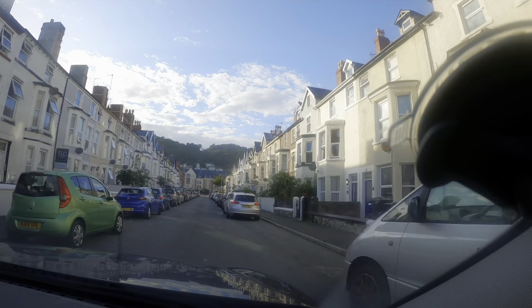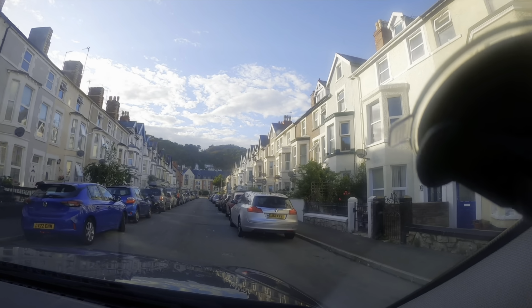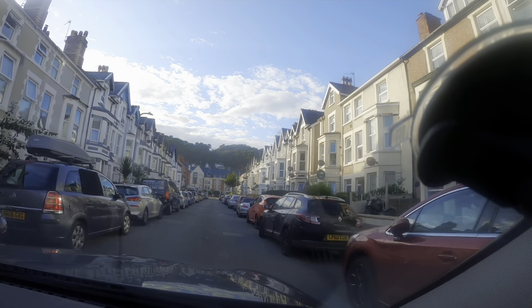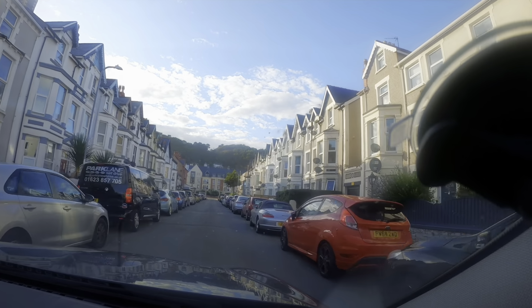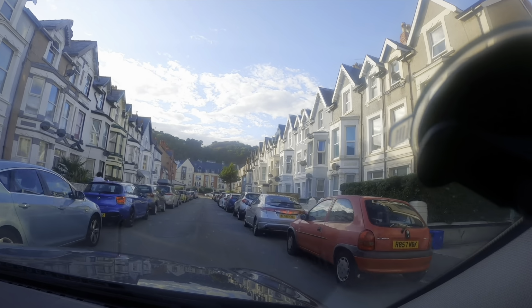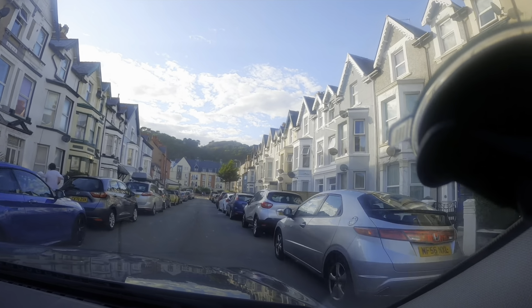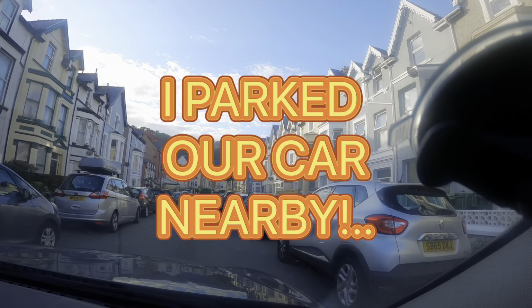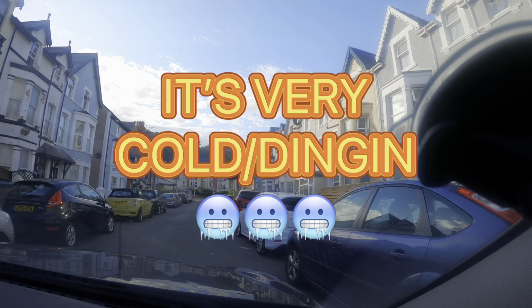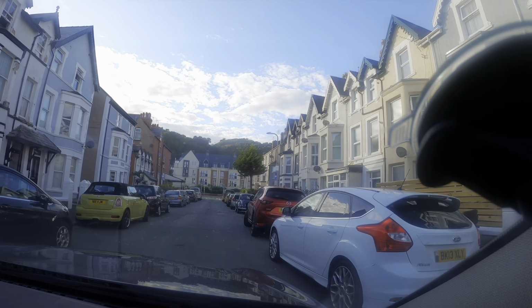That's 45. Nice terrace houses, aren't they? Very nice sized. That yellow one. 33, I'm sure. I'll have a look on the text.